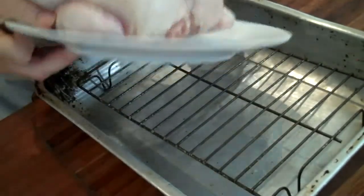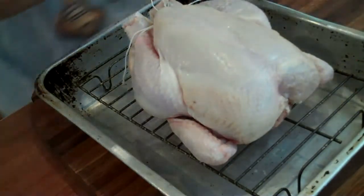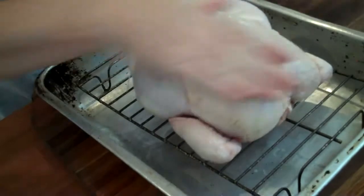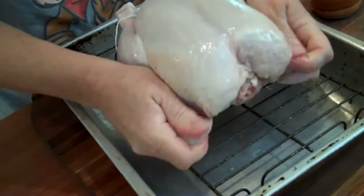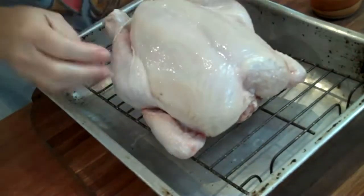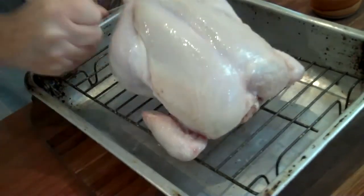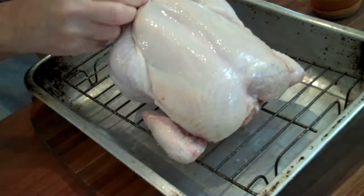So now I get my pan, my lovely old pan, well worn, it's worth its weight in gold. Pop the chook onto there, and then I just get a bit of oil and put it on, rub it over. This just helps you get nice crispy skin. Rub it into all the bits. And then, oh, my string's come undone. There you go. Good on you, Klutzy. Obviously didn't tie it tight enough. Do that again.